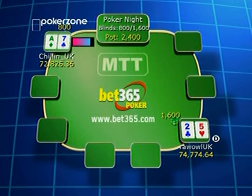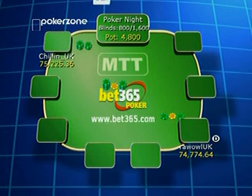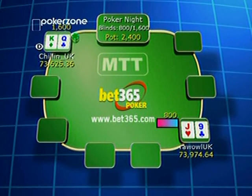Ace-7 heads up in the small blind, worth making a move. Doubles the blind. That's how it goes. And you're probably going to see a lot of this. Yeah? Okay. Somebody has a little tickle. Somebody goes, yeah, I don't think so. Jack-9 has a little tickle.